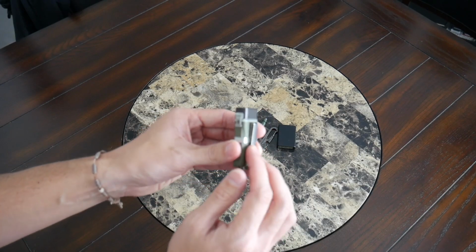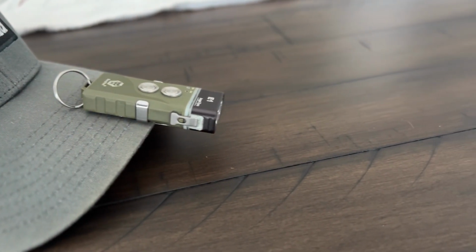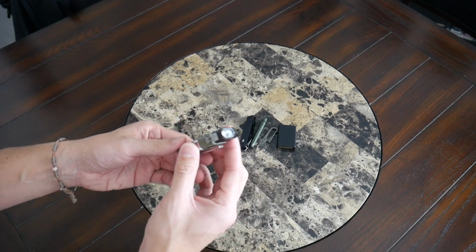It includes a reversible and removable clip, which I'm always a fan of, so that I could attach it to my hats to do a makeshift sort of headlamp if I don't have my headlamp with me. You can also attach this onto a keychain. And it's a really small, light flashlight.